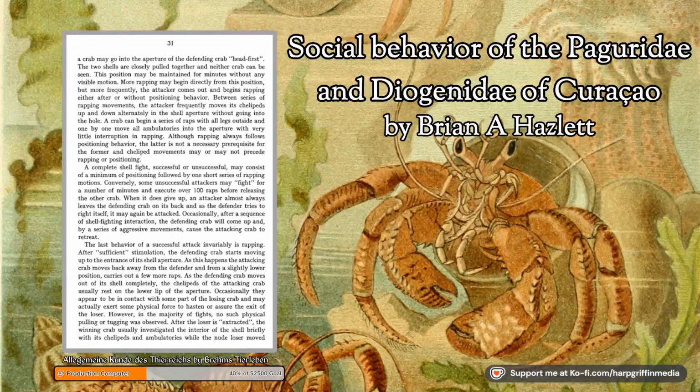This position may be maintained for minutes without any visible motion. More wrapping may begin directly from this position, but more frequently the attacker comes out and begins wrapping either after or without positioning behavior. Between series of wrapping movements, the attacker frequently moves its chelipeds up and down alternately in the shell aperture without going into the hole. A crab can begin a series of wraps with all legs outside, and one by one move all ambulatories into the aperture with very little interruption in wrapping.